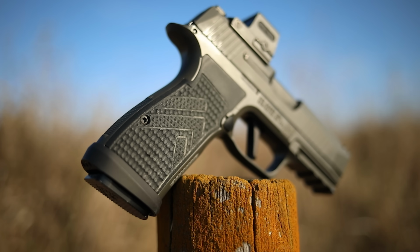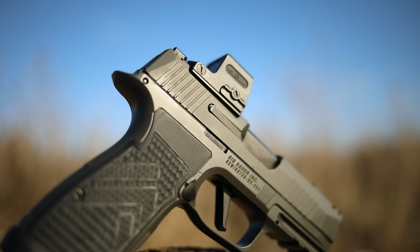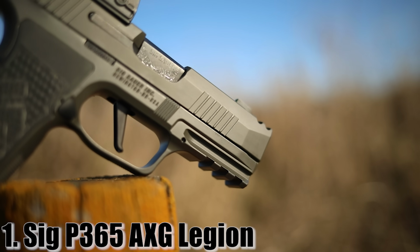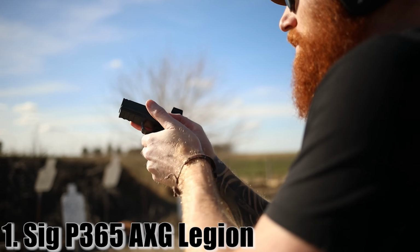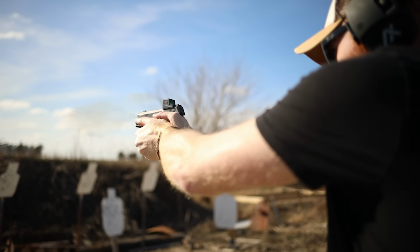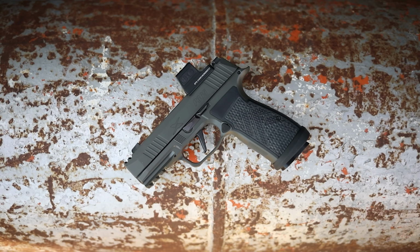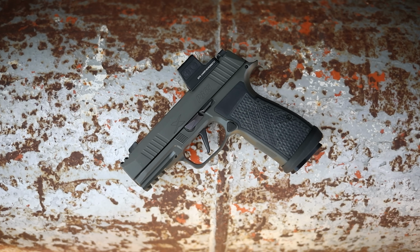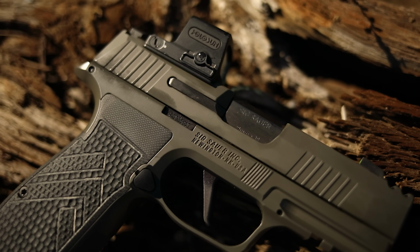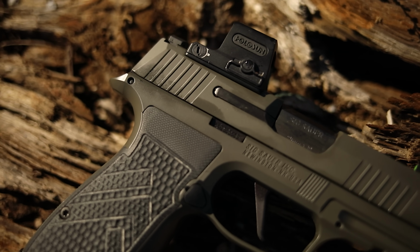It's not too much of a shocker because it was the number 1 on the June video as well. This is the P365 AXG X Macro Legion. Probably one of the best shooting micro pistols ever made. It's an aluminum frame P365, and I would say it's the P365 that if you want to shoot the best with, this is the one that you get.